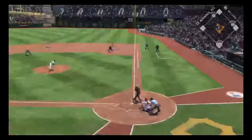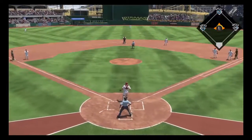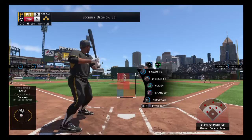Here's John Jaso now. Grounded up the first baseline. Taken in by Votto. Oh, he may have been a little disoriented there or something. That's going to allow his man to reach first safely. So definite problems on that last play, and they'll hit the first baseman for the error.